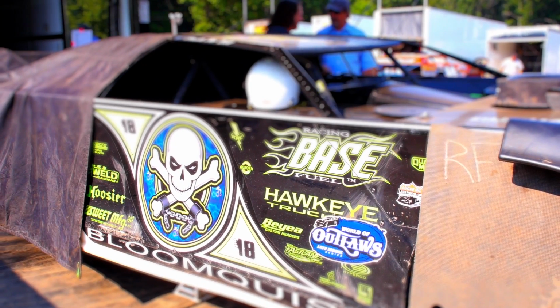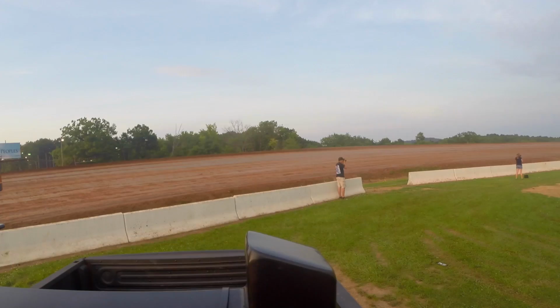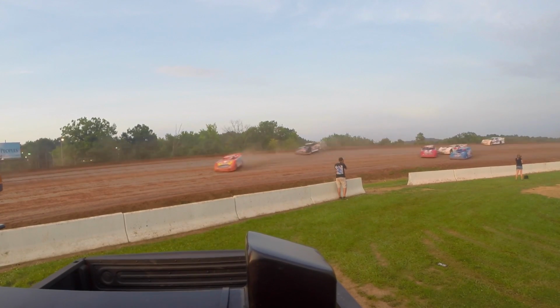I'm talking to the man when it comes to dirt late models, Scott Bloomquist. Scott, nice to see you here at Lernerville. When you roll into these tracks that you may only visit once or twice a year, but some of the local guys who are here racing tonight race here every Friday, do they have any kind of advantage because they're used to this track?